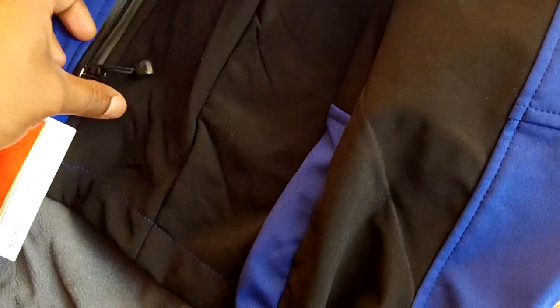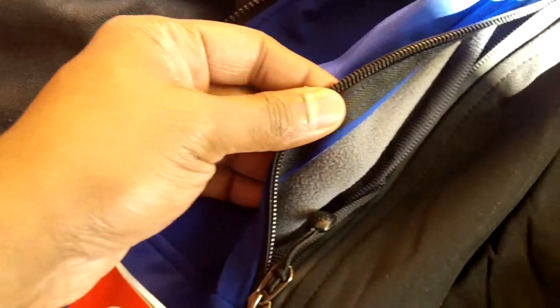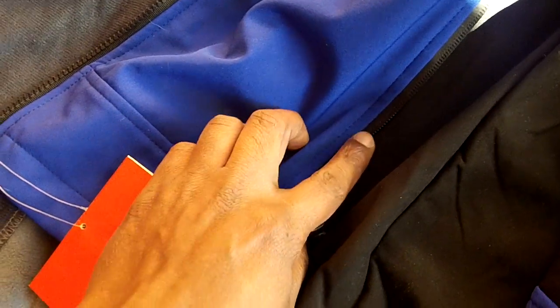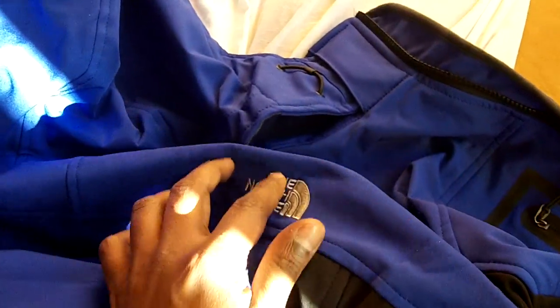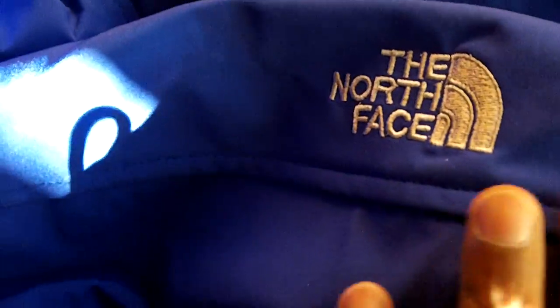The arms are a bit shorter. This zipper is significantly good. I don't know, I've never seen North Face zippers like that, but okay. So the thing that really confirmed in my mind that this is fake, I'll come to that in a second. Over here is the other thing.